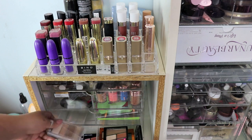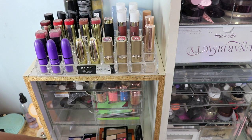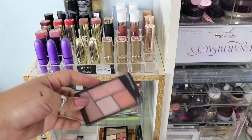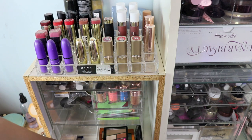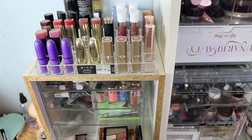And let's see, what else? Can't get rid of that. It's my little old baby. I honestly never reached for this, so I think I'm going to give it away. And I don't think I liked it very much when I did actually use it. But this one I love. This was my college ride or die right here. So we're keeping that one.